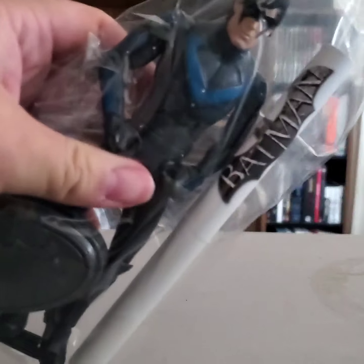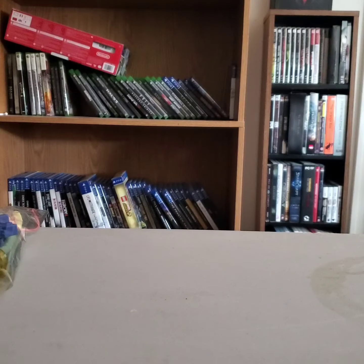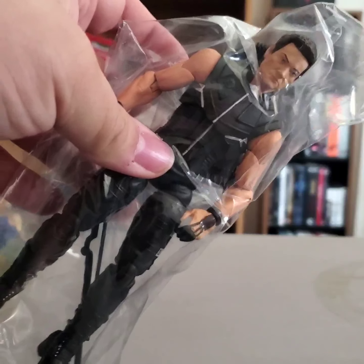This is an Arkham City Nightwing. In hindsight, I regret buying this just because there's been better Nightwing since then, even in the Arkham toy line. But I think that was the first one, and I got it, and I'd like to eventually get a better Nightwing at some point. This is a recent one from Black Widow line, I believe, the Winter Soldier. I think that's from the new Black Widow line. I like this. I like Bucky. So, this is a Diamond Select Hawkeye from the movie, from the MCU style, Jeremy Renner.